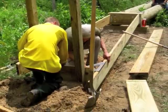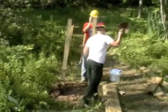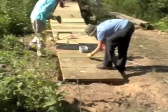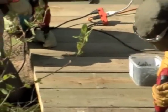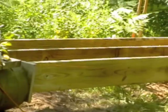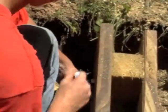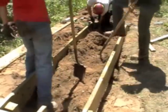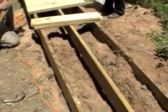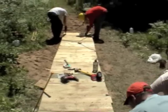Bridge approaches have to be installed on each side of the bridge now. Approaches, of course, have to be buried and be flush with the ground level. Finishing up the last of the decking.